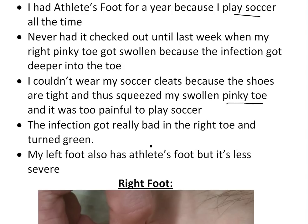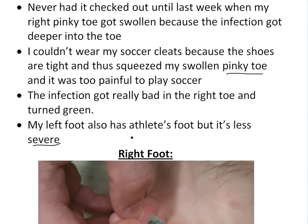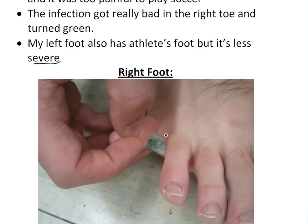My left foot has athlete's foot, but it's less severe. So here's my right toe. This is pretty gross. There's the athlete's foot here, and you can see my other toes have hair, except there's none here, because the soccer cleats are tight on the inside and the hair gets removed from the rubbing of the cleats. But anyways, you can see how it's all green, and it gets a bit deeper in, and this whole side of it got swollen, so I couldn't wear my cleats, and then I couldn't play soccer.